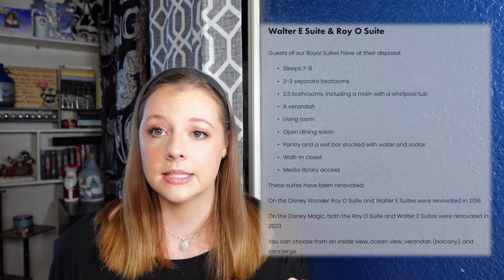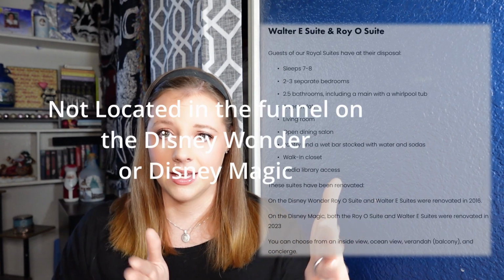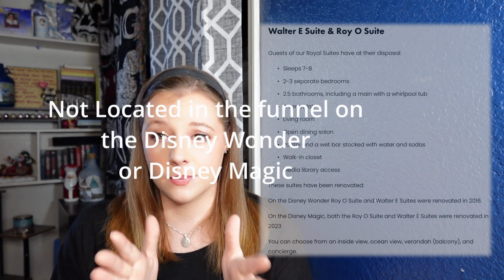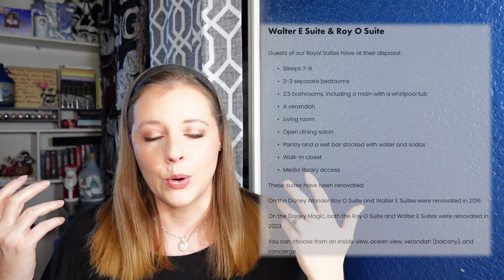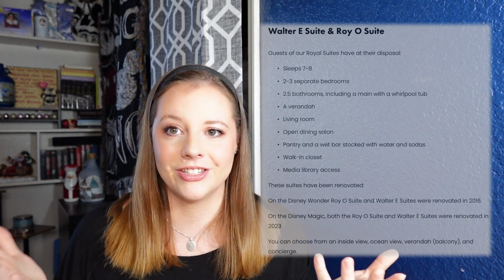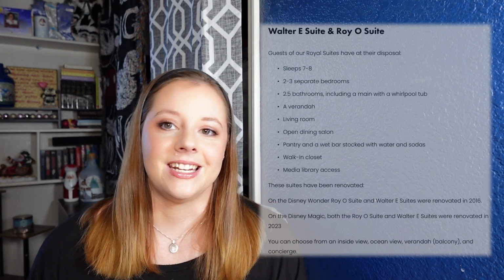And then on the Disney Wonder and the Disney Magic, they both have very iconic suites located, I think, in the other Disney funnel. I think it's like split in half, so there's two of them. I'm not sure if these ones specifically are located there, but they have the Walter E suite and the Roy O suite, as in Walt Disney and Roy Disney. They're brothers of the Disney family, the founders of Disney, essentially.